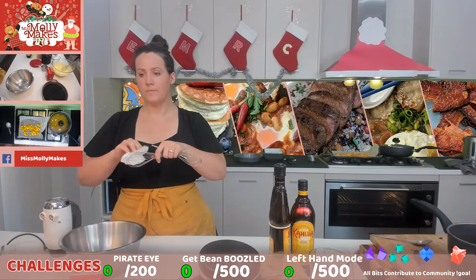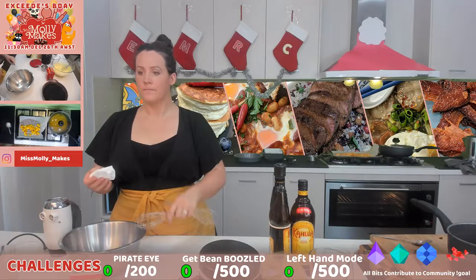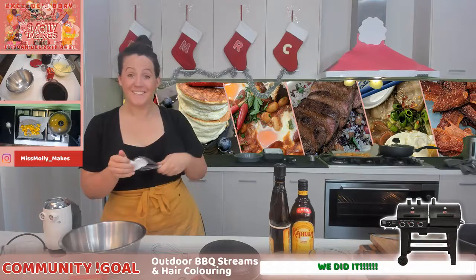He made a full 30 measure piece for 6 instruments. Wow. In a little yellow bowl is the egg whites. Oh, look at you. It is yellow.